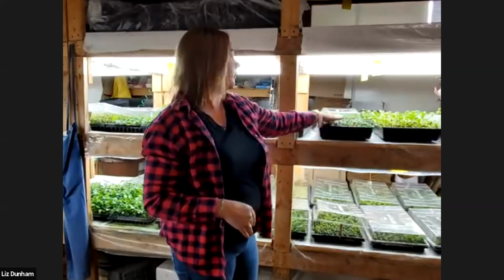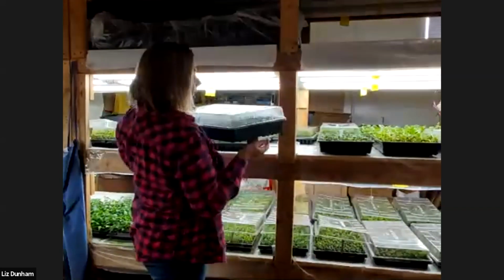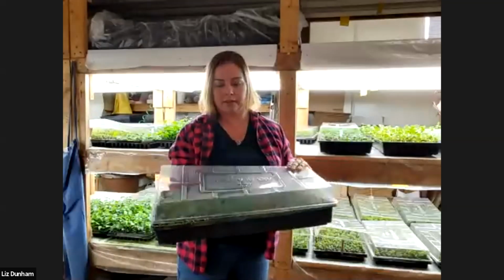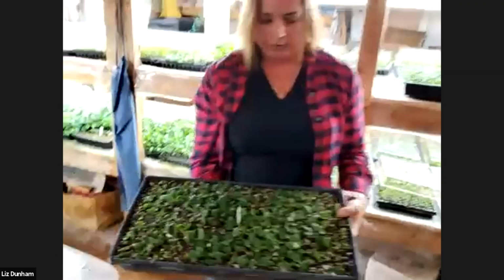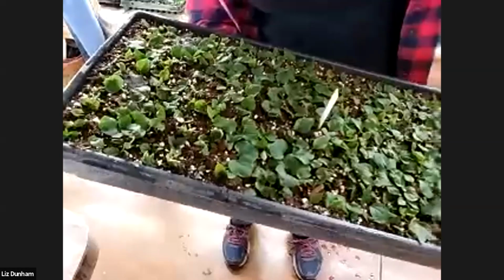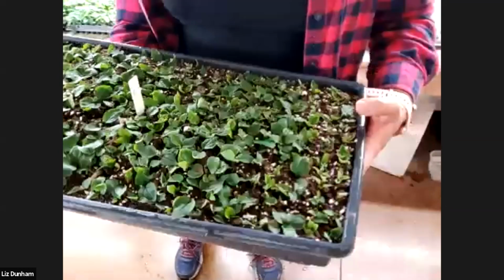I've been taking cuttings off of them, which you can see right here. So these are cuttings off of that lilac. This is the new lilac for Gardens Alive. So these are tip cuttings. And these will root quite quickly, and they'll be beautiful plants.